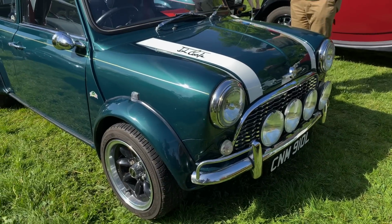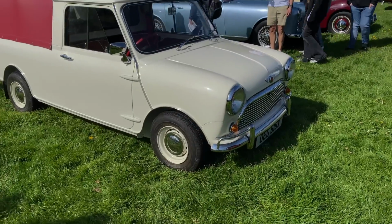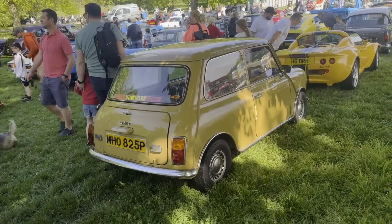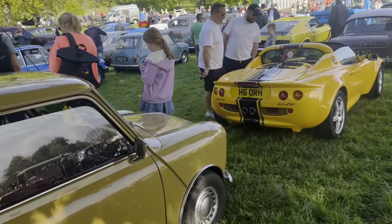Charles's footage, however, was a little less varied and certainly a lot more predictable. Frog Eye Sprite, one of the best cars. You would say that. It's a Mini 1000. It's the same as mine.